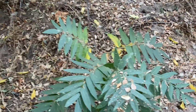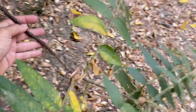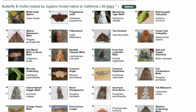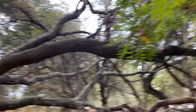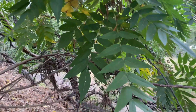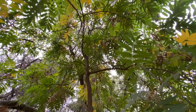Northern California black walnut, and you see these draping type of branches. Just use your imagination to think of the various critters that appreciate a draping branch. You know, trees have all kinds of shapes and sizes. You've got your pines that go straight up and keep their branches straight up, and you've got the extremely long canopies of oak trees, and then you got this, which has got these hanging branches. This is all going to be stripped bare. Now I gotta imagine that this would provide some nice shade during the hot months that are still to come.